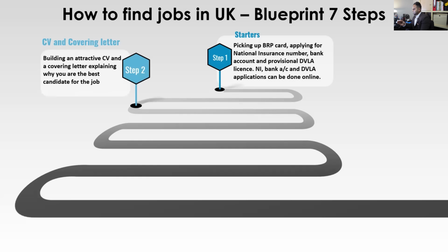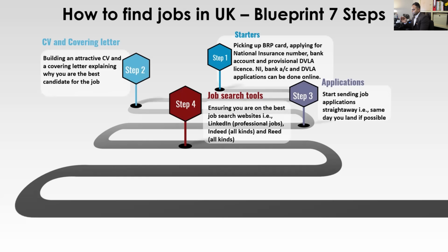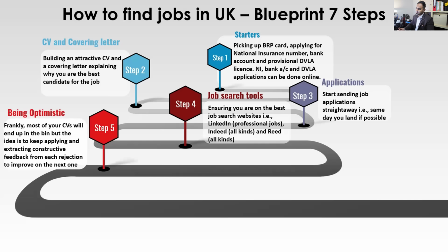Step 3, application. Start sending job applications straight away, same day if possible, when you land in the UK. Step 4, job search tools. Ensure you are on the best job search websites. For professional jobs, LinkedIn is best, Indeed is best for all kinds, and Reed as well. Step 5, being optimistic. Frankly, most of your CVs will end up in a bin. The idea is to try and extract feedback from every single rejection and improve on the next one.